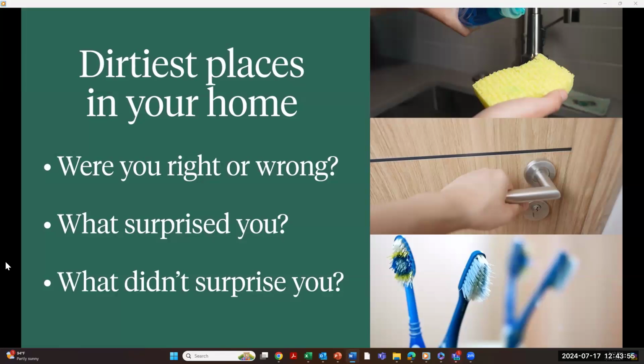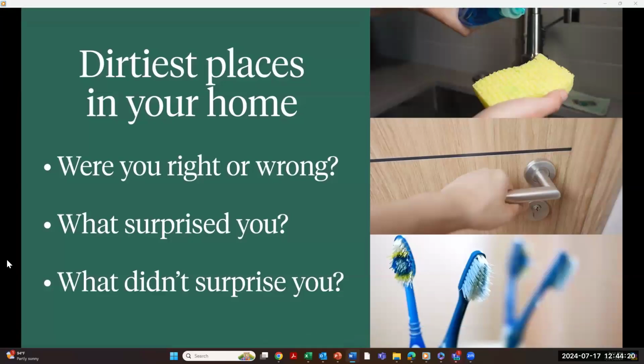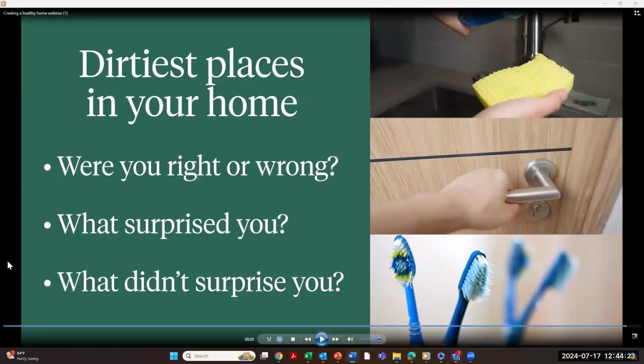And then lastly, your coffee maker. So your coffee reservoir most likely has moldy coffee grounds in it. So you want to make sure to give it a nice bath and wash it once a month at least with steaming hot water. Cleaning obviously isn't always fun, but it is extremely necessary to keep you and your family healthy and to avoid germs and getting sick. So for our discussion questions on the screen, were you right?